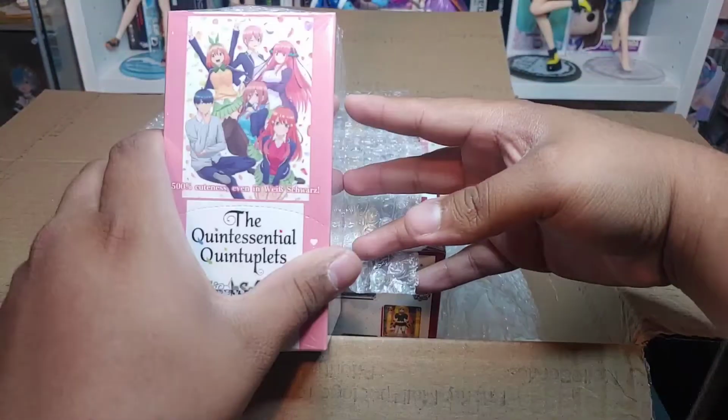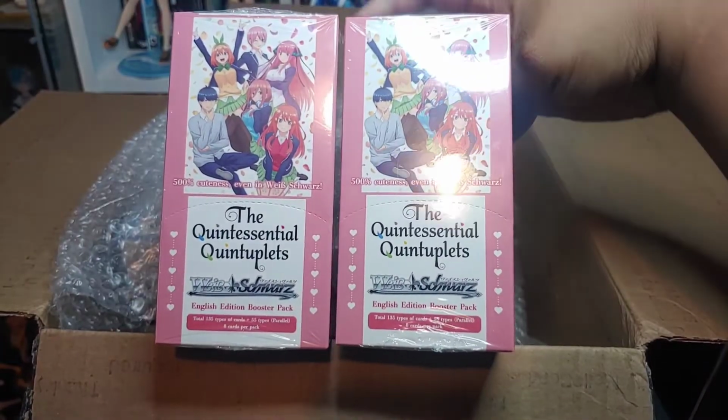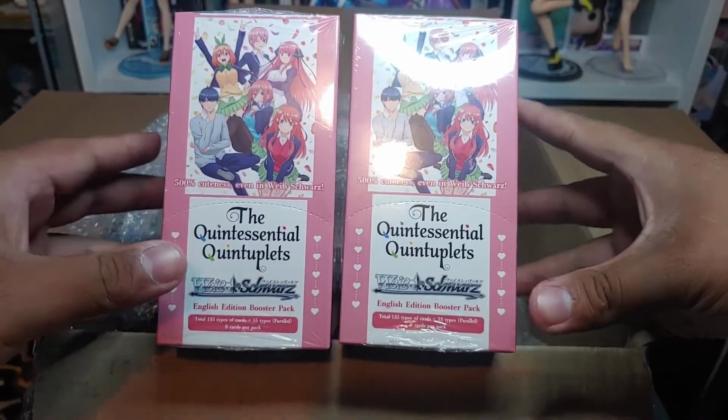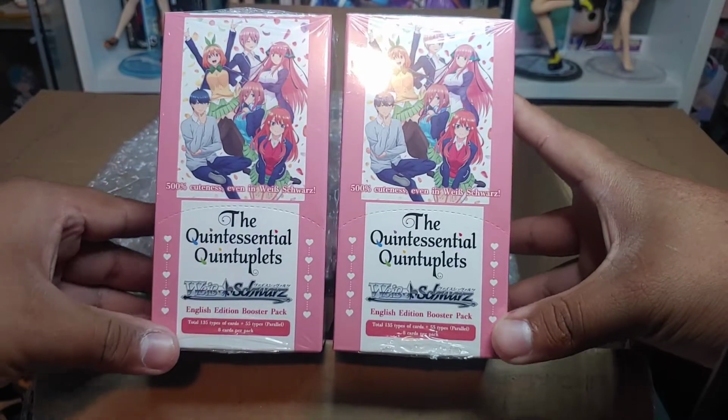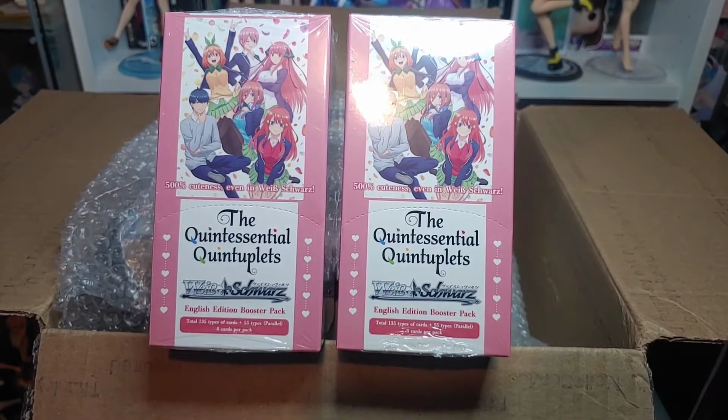But Quintessential Quintuplets. Love the anime. Got the manga. I'm gonna sell the manga because I got the box set, so I'm gonna get rid of the 8 volumes that I have. But yeah, 2 booster boxes of 500% cuteness. Okay? 500% cuteness. Just be cute. Just cute.